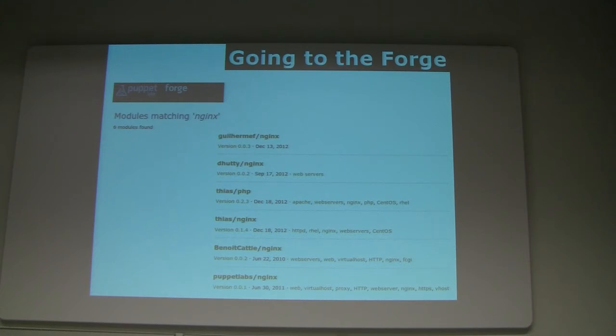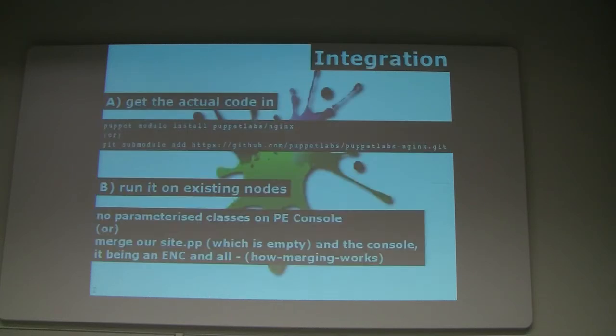Later on I will talk a little bit about whether it was the right choice or not, but for us it was a natural choice. We started using it and wanted to integrate it with our existing Puppet Enterprise infrastructure and with our own developed modules. Two problems arose when we started to do that. One was how to get the actual module code. One option is going to the Puppet master and running that first command. It's pretty simple: puppet module install puppetlabs-nginx, and that's it. You can start using it immediately.